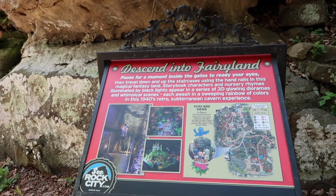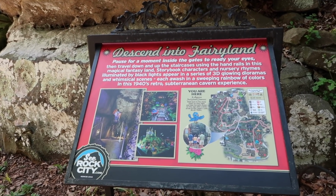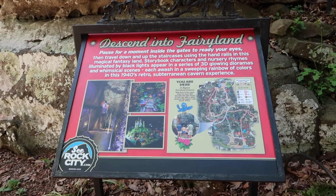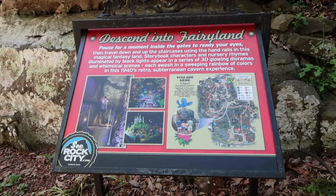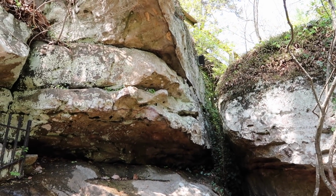Descend into Fairyland. Pause for a moment inside the gates to ready your eyes. Then travel down and up the staircases using the handrails in this magical fantasy land full of storybook characters and nursery rhymes. There's also an audio recording explaining what the Fairyland Cavern is.